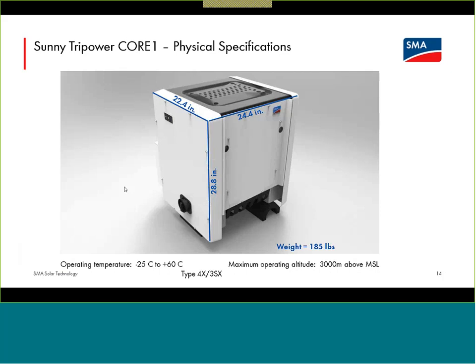Each CORE1 unit ships on its side on a small pallet, so you have access to the bottom of the body and the threaded screw holes there where those commercial rooftop feet would attach. So if you're not using them, if it's a different racking structure, perhaps you're mounting this where a combiner box for a central inverter had been, or some other style of mounting, you have access to the bottom of the body immediately. It's about 185 pounds for this unit.